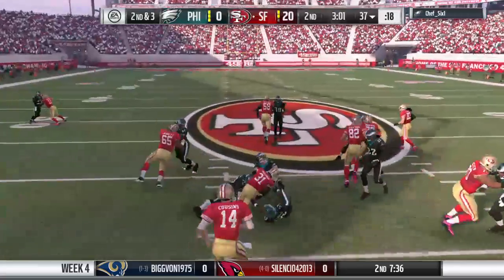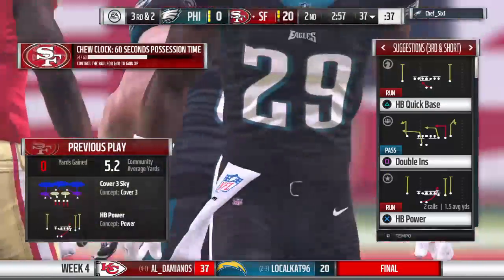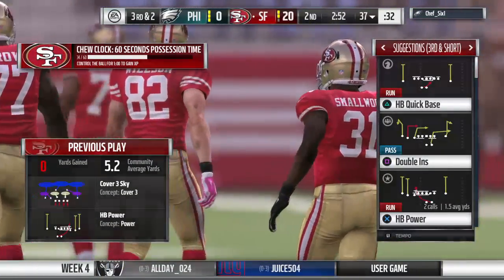It now out of the gun. And his rough afternoon continues. He's going nowhere again. He got maybe a half yard at most, but officially they'll be left with a 3rd and 2.